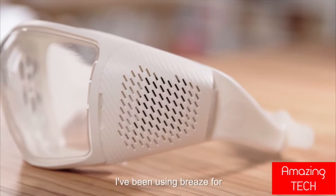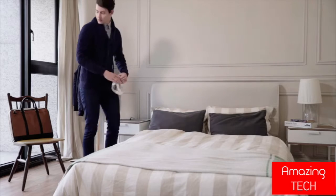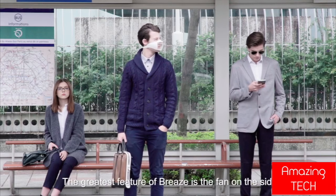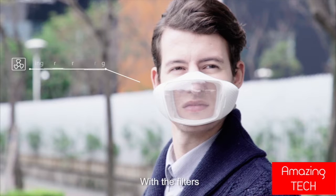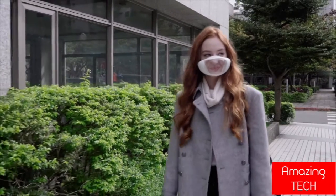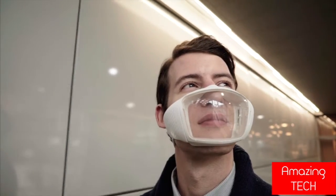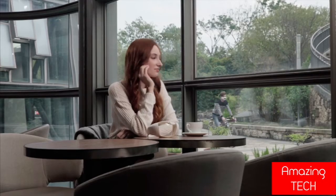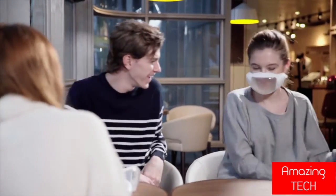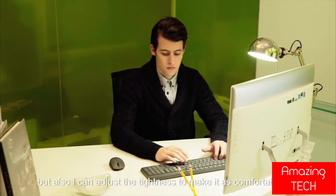I've been using Breeze for around 6 months. It is so convenient. I can't imagine living without it now. The greatest feature of Breeze is the fan on the side. With the filters, it can effectively filter PM 2.5 and users still feel nice and easy. Other than going to work, I'm used to wearing Breeze wherever I go. With Breeze, not only the whole mask fits my face perfectly, but also I can adjust the tightness to make it as comfortable as I want.